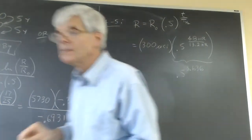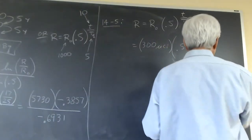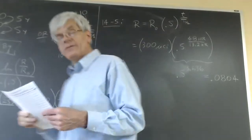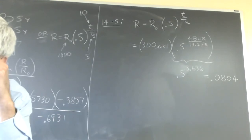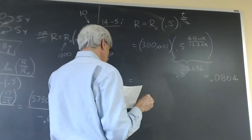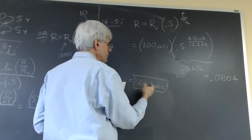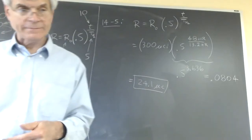And yeah, I guess you can read that all right. 0.0804. That's what this factor on the right is equal to. And then you multiply the 0.0804 times 300. And that comes out 24.1 microcuries. Whatever unit is on R0 is the unit that you'll have on R, because the exponential factor is dimensionless. It has no units.